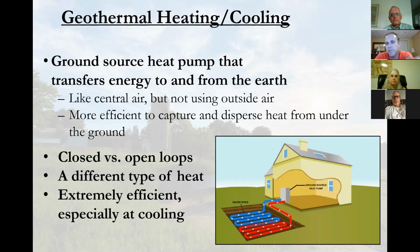There's many types of geo loops you can go with. Closed is what I just talked about. Open is basically where it uses your water, which is less efficient because then your well pump's running or you're using city water. It's certainly not as efficient, but cheaper in the upfront cost. And then they have vertical loops too that they basically bore directly down if you're not lucky enough to have property. It's really efficient. I mean, EPA calls it the most efficient way to heat and cool your home right now. And cooling is one of the most efficient with Geo.